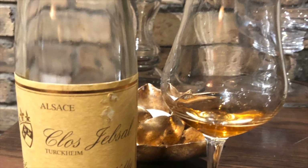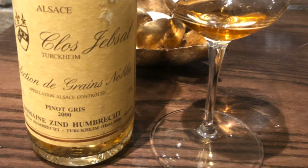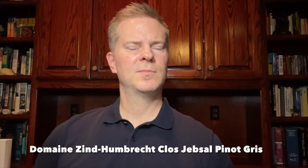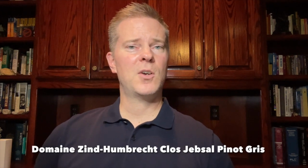Historically, this fruit has been used to make an outstanding botrytis wine, but that's become progressively more challenging with global warming. The 2020 vintage in Alsace was extremely warm, and so the producer went ahead and harvested this fruit before botrytis could even set in, and then set out to make a wine that was bone dry. They succeeded wonderfully, and this wine was well received by critics.